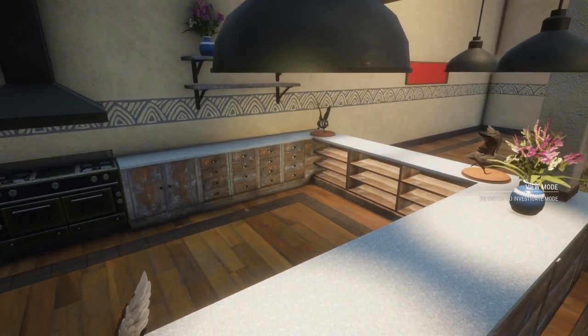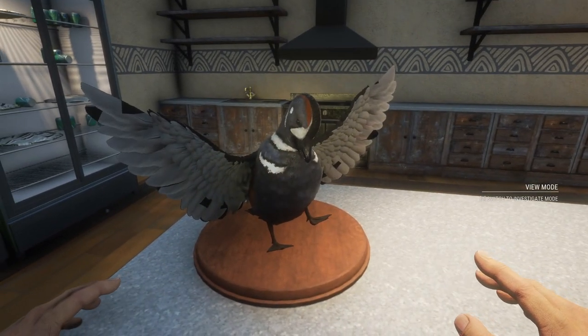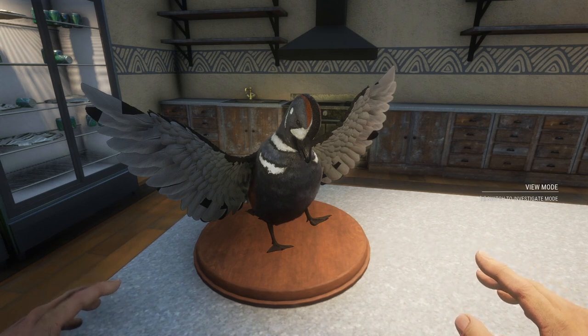And actually, I kind of forgot that we could jump up here and get just a beautiful view of this duck. This is going to be our biggest duck of the day, a 6.8 gold. And yeah, overall, that's going to be it for this video.